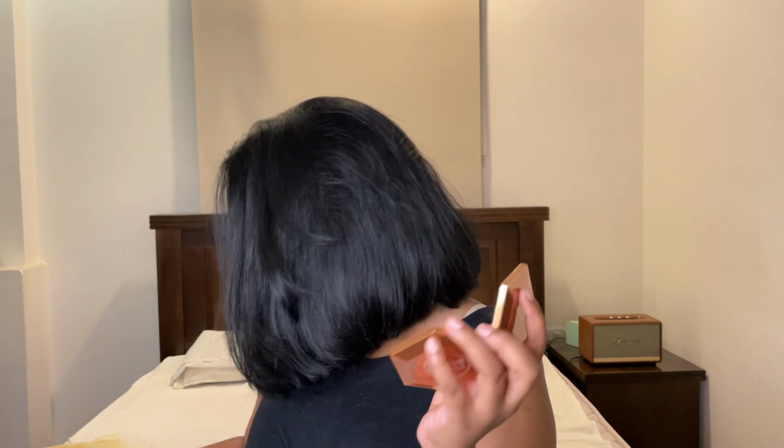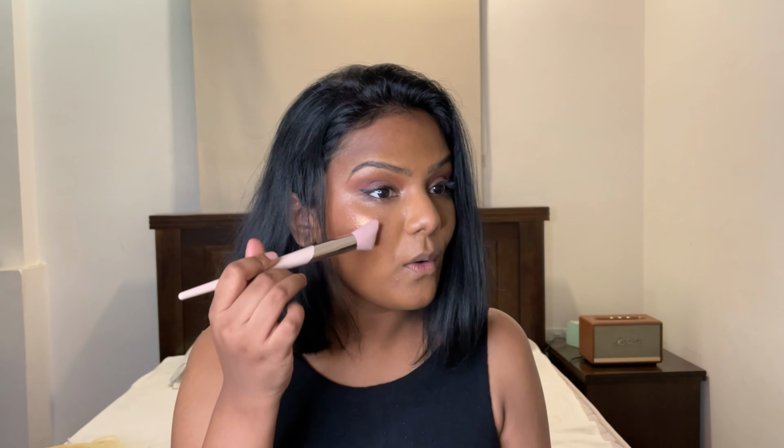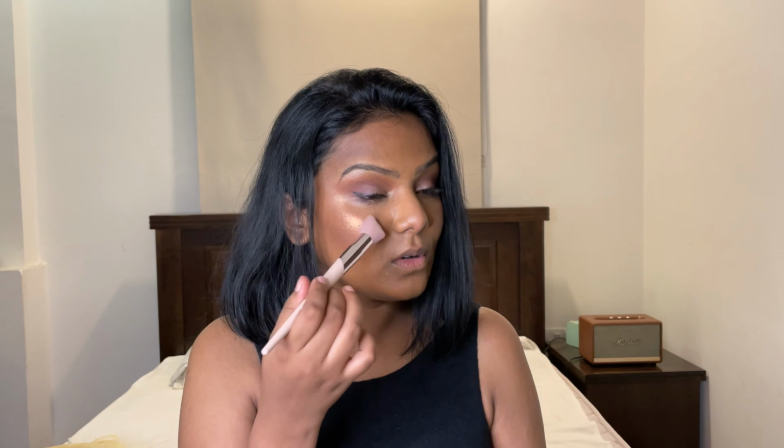I love the look. The most exciting part of today's video is this Fenty Beauty highlighter that I have. This is in the shade Cognac Candy, and I also have the Fenty Beauty highlighter brush. Let's put this to use. And, oh my god, that is so gorgeous.